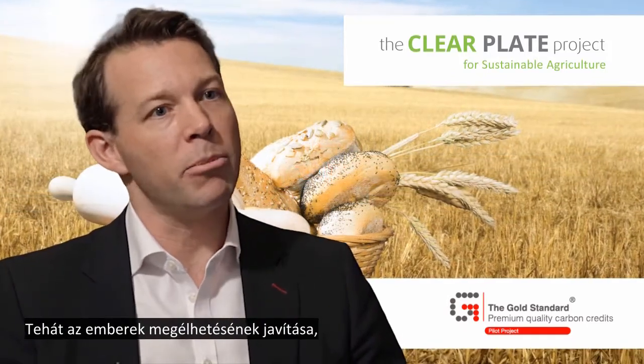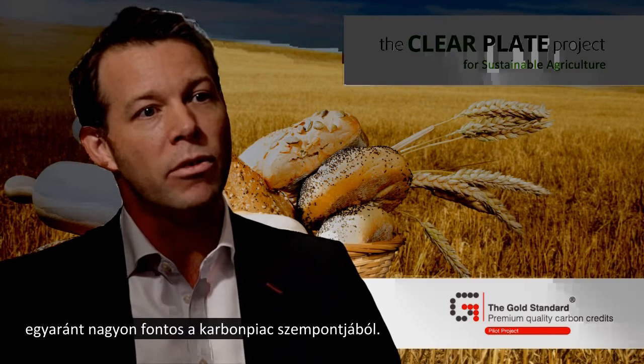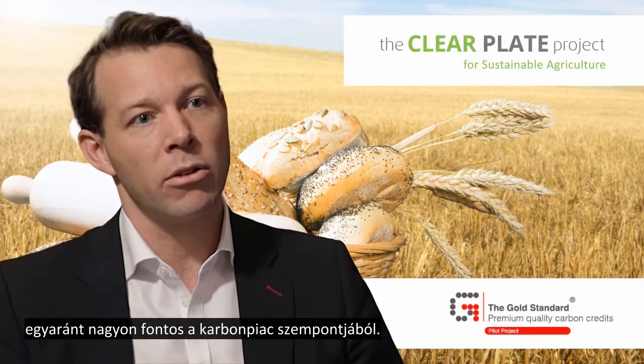And so the improvements to people's livelihoods and the improvements to the wider environment, both locally through the changes that are being put in place, as well as globally through the reduction of greenhouse gases, is a vital component of how a robust carbon market operates.